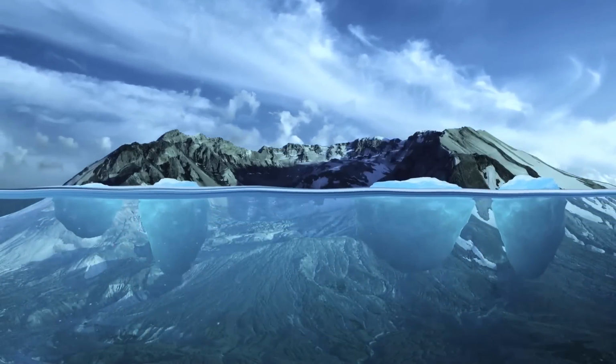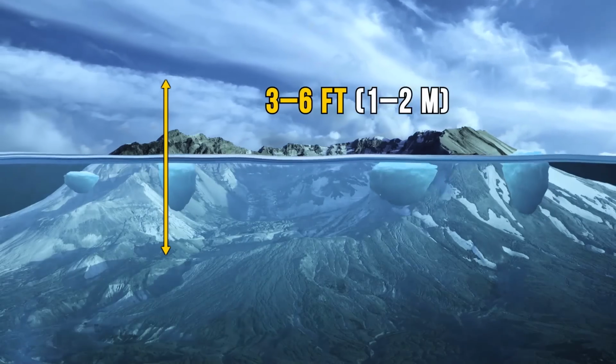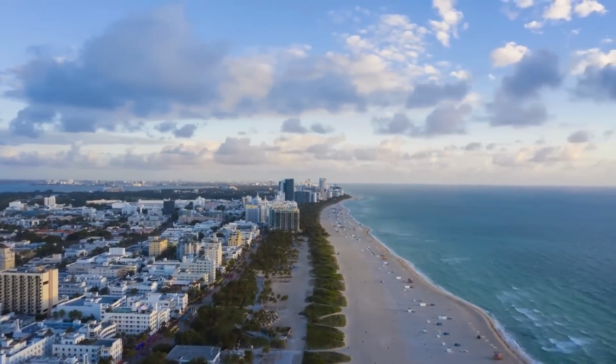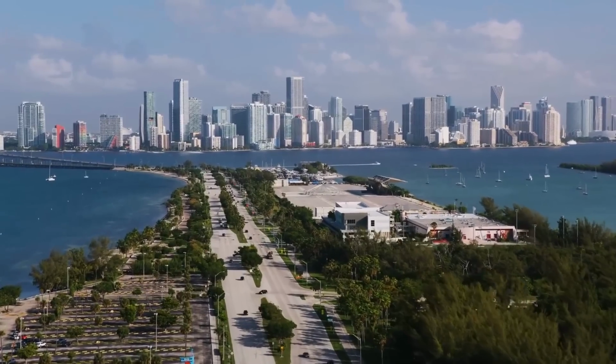The sea levels started rising quickly. Every century, the sea flooded from 3 to 6 feet of dry land. Just imagine what this would mean today. Miami's elevation is just over 6 feet. The city would be flooded in less than 100 years.